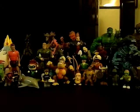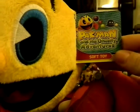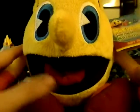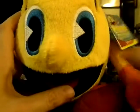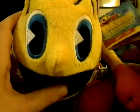The first one is that I sometimes play those crane games in the grocery stores or the arcades, and I won two of these, and this is a Pac-Man and the Ghostly Adventures plushie, and a nice little sized Pac-Man here. So if anybody collects Pac-Man stuff, let me know and I'll throw it in your trade box. It does come with the tag, so it shows you what others you can collect. So brand new, so let me know.